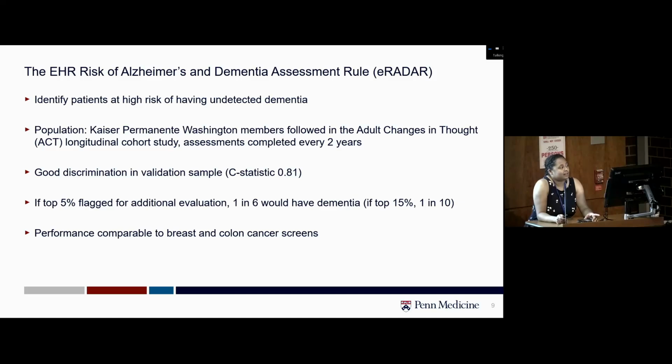So this algorithm had very good discrimination in their validation sample. So it was able to discriminate between high and low risk individuals. And its performance at the threshold they selected was pretty comparable to other screens commonly used in primary care, like mammograms and colonoscopies.